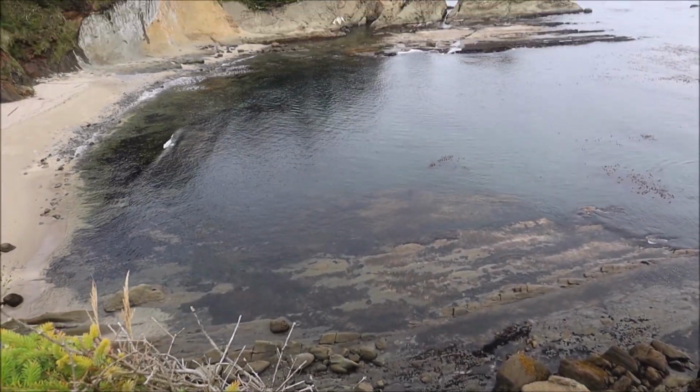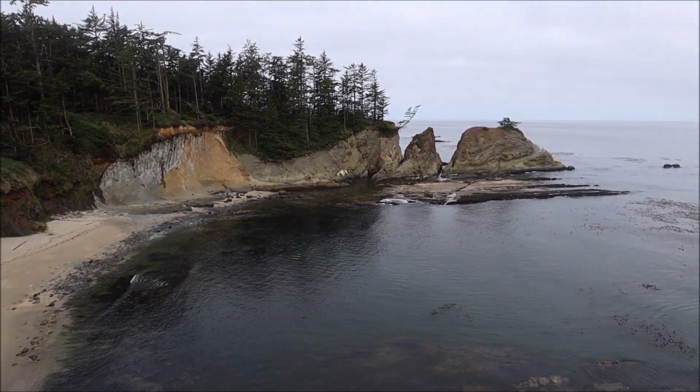So this one, it's a pretty nice one. It's a nice overlook. So now we're headed to Sunset Beach. Then after that, we're gonna go on a hike. It's gonna be a lot of fun.